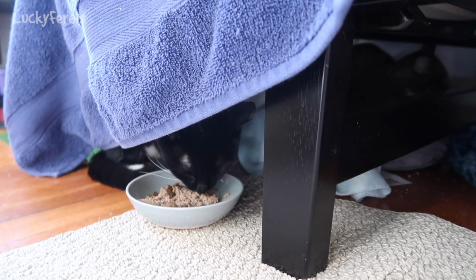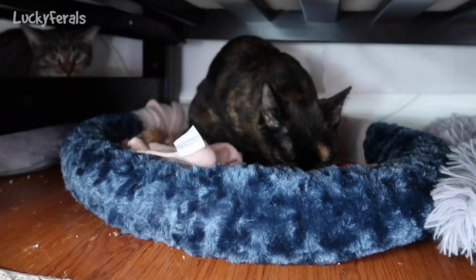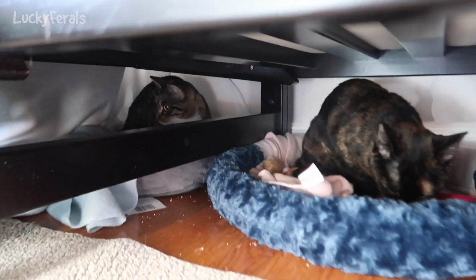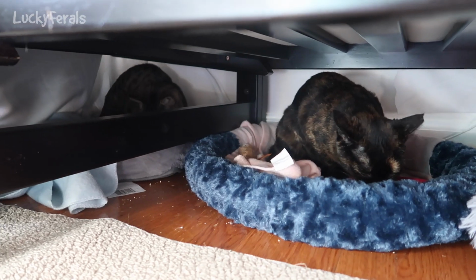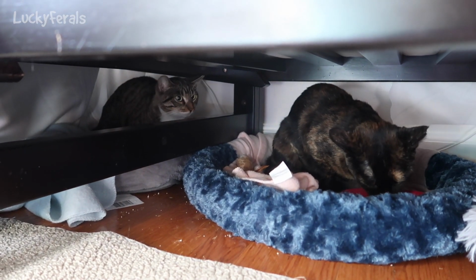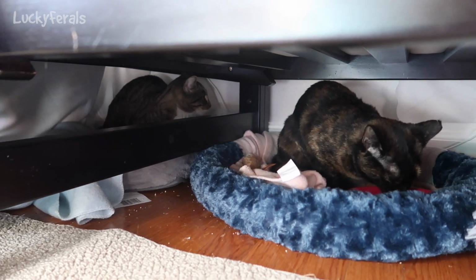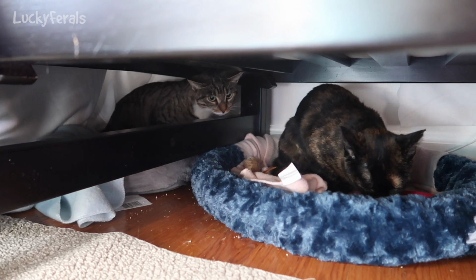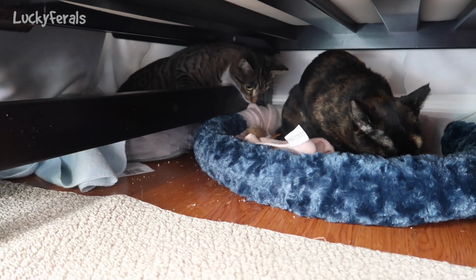There's Sammy. I don't know why she's eating under there. There's Goldie, and there is Nancy. Once again, I gave them their bowls in the beds because I am on a time schedule today. I have to go pick up Ringo. They actually said I could pick him up starting at 4:30 instead of the typical 5 p.m.